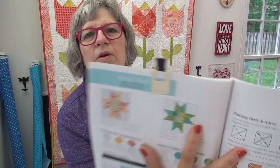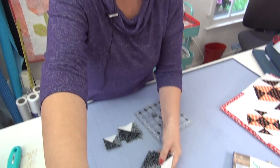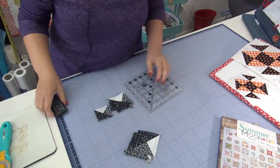Okay, the other one, I have to do some trimming, and I thought I would show you how I'm trimming. That block is called the Twin Star. So this block here, and that unit has to be trimmed. And it's not like you just stick your ruler down and cut 2 sides. You have to have really specific placement to do this trim. So I'm going to go ahead and trim the smaller one. I've already done one of them. I have all 3 sets to do, but I wanted to show it to you while I'm working on it.